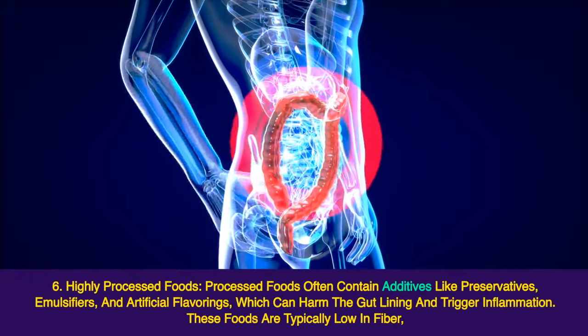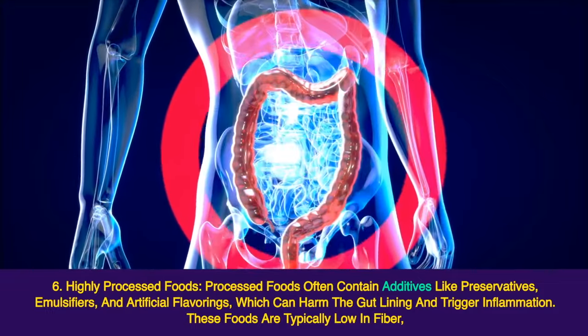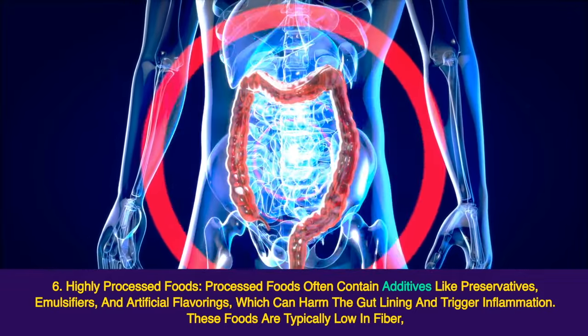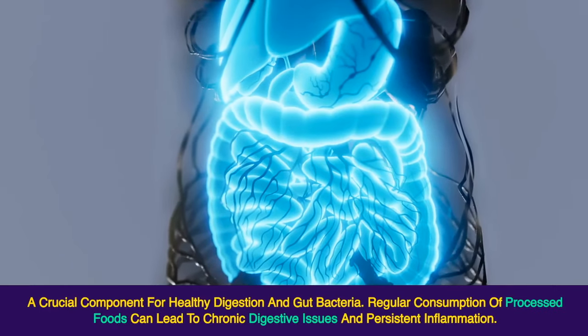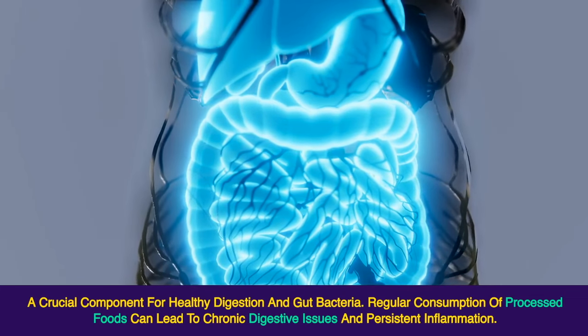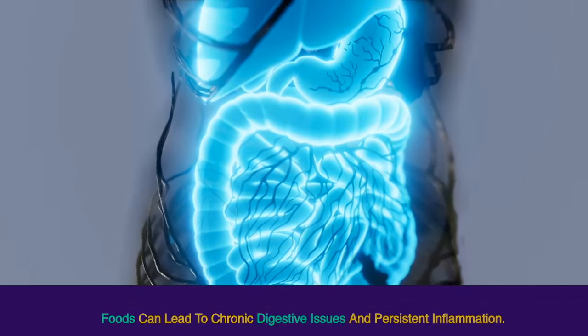6. Highly processed foods. Processed foods often contain additives like preservatives, emulsifiers, and artificial flavorings, which can harm the gut lining and trigger inflammation. These foods are typically low in fiber, a crucial component for healthy digestion and gut bacteria. Regular consumption of processed foods can lead to chronic digestive issues and persistent inflammation.